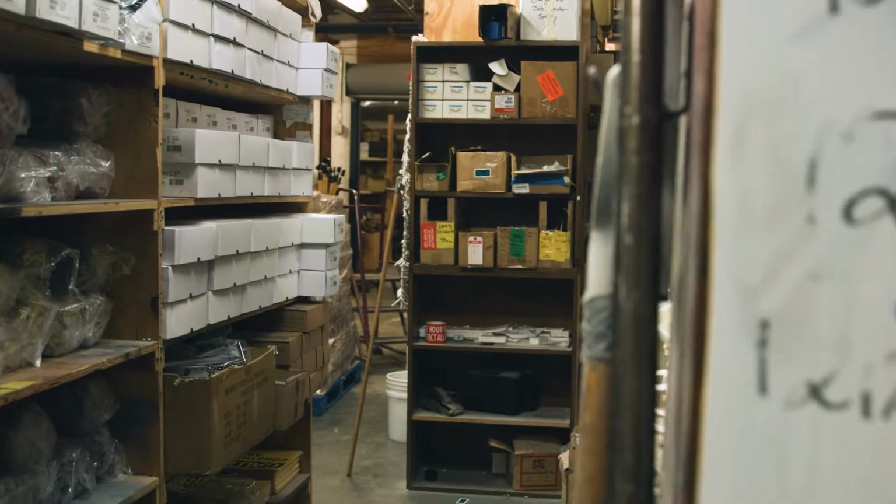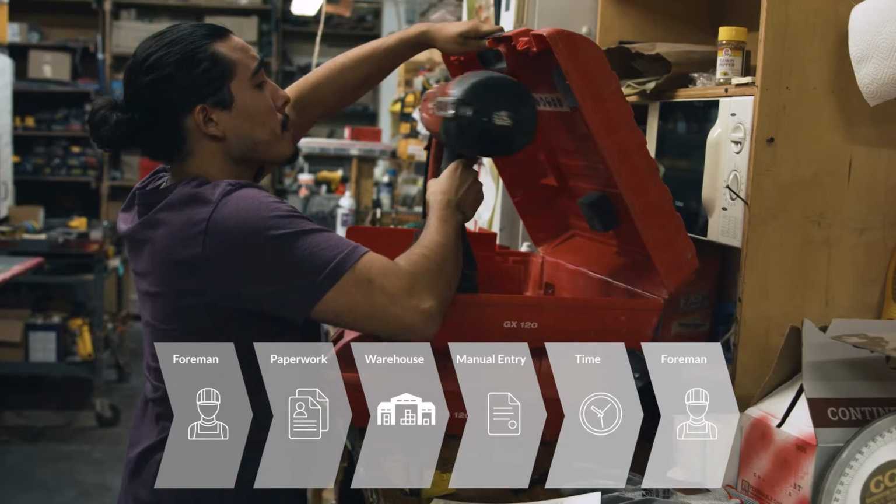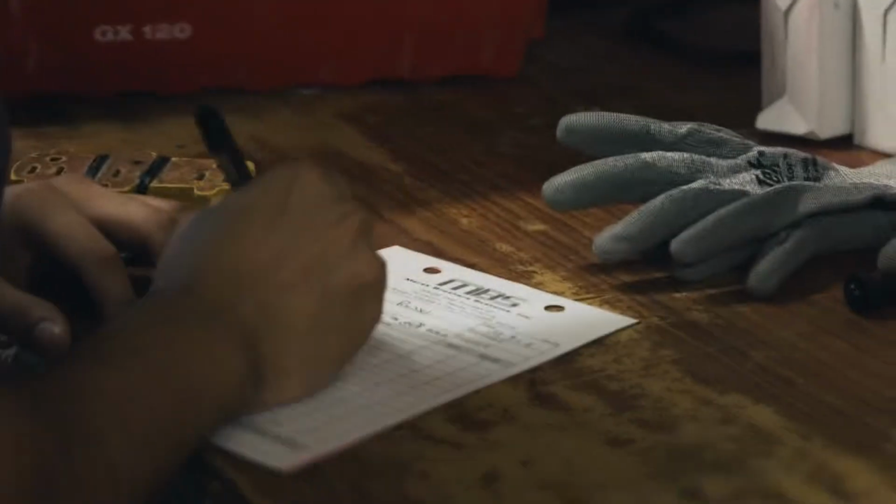In the past, we've always maintained a very manual system for that. The foreman wanted to send something to the foreman. There was paperwork involved that had to come to the warehouse. We had to manually put it in, and it could be a day or after till that was actually processed and it was on our new foreman's name.